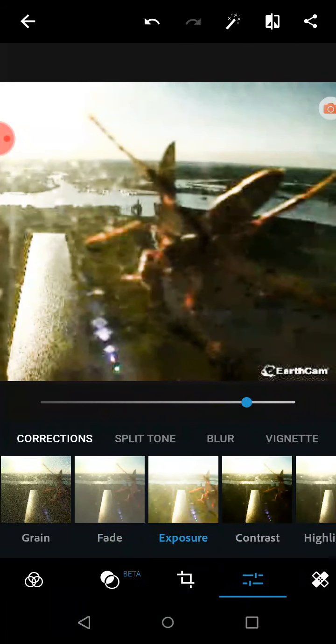This is more real because it's actually on actual weather cams. And this is no bug. I mean, I've never seen a bug like that. It's just really, the shape is all weird. It's just very weird, guys. I can't even explain it.